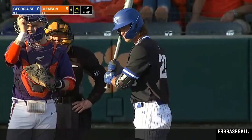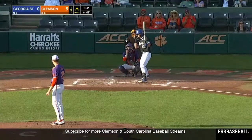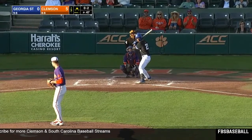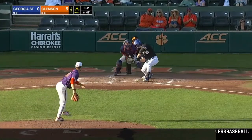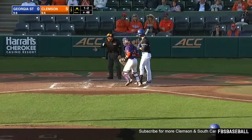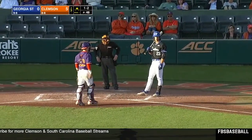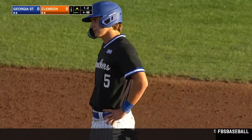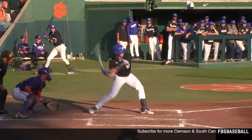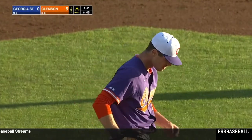Again, credit Cooper Engel. Tough pitch to corral. Tough pitch to get your outside knee outside of. 0-2 pitch to the Panthers DH. Did he hold up? And it's ball one. Yeah, he did. He held up, and Cooper Engel taking a beating back there.